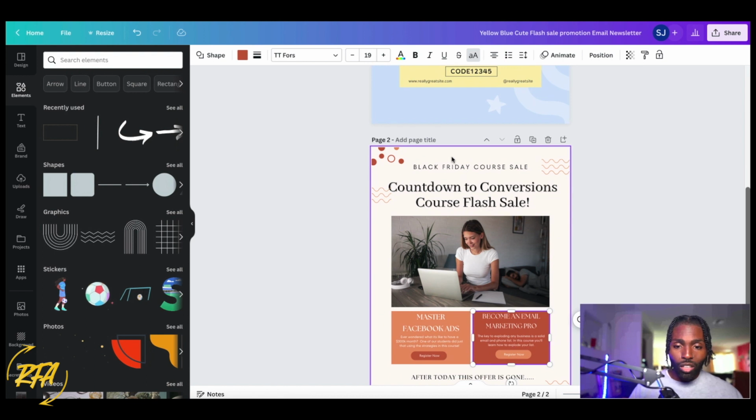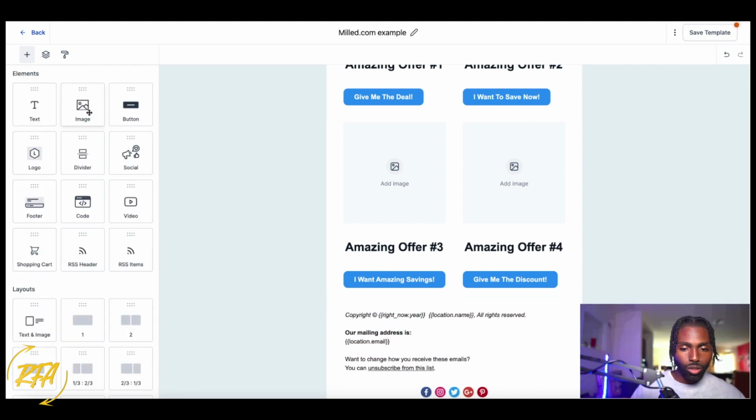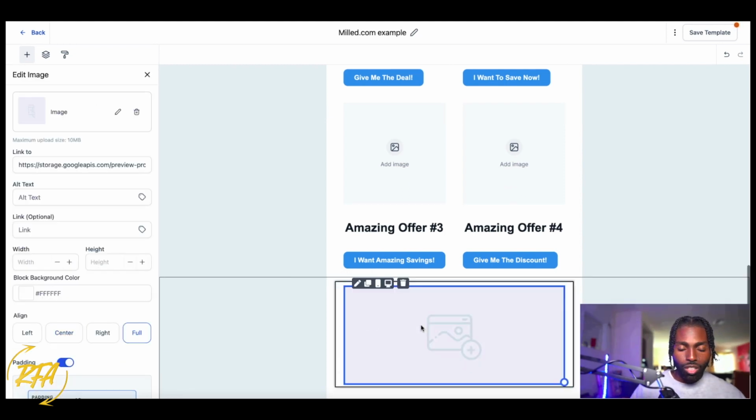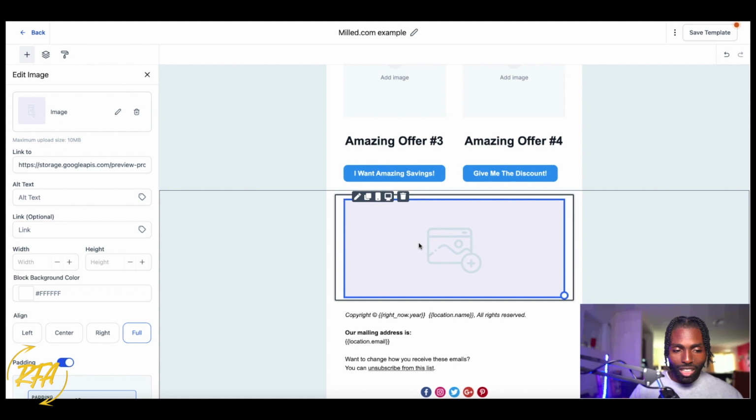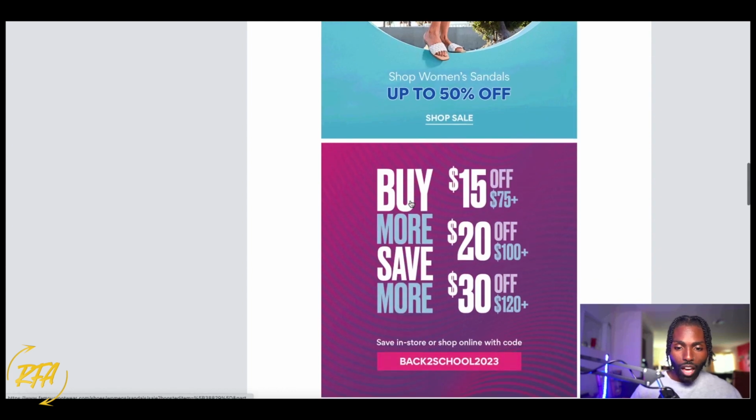But then all you would need to do is you would take this particular picture, you would come back here into our platform, and then right here you would insert another image. So I simply drag image, insert right there, then I simply click on the image, then you're able to upload a brand new image right here, and it's going to have the same layout as your favorite brands.